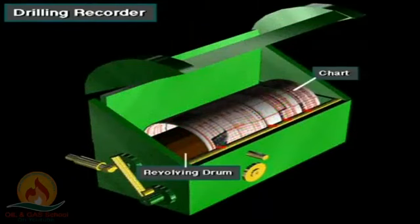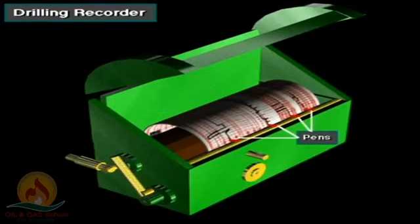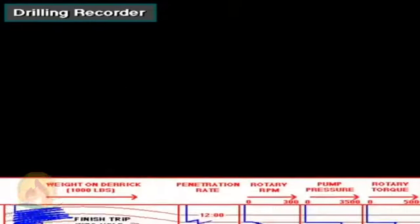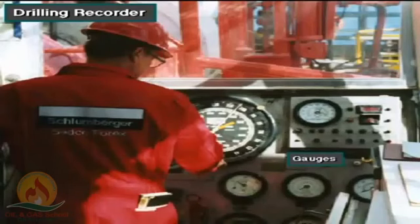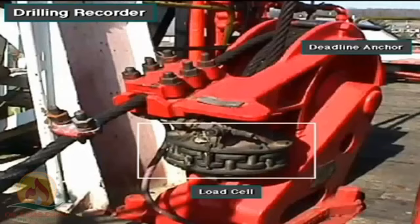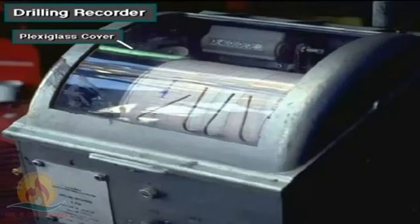The driller puts a chart onto the revolving drum. Several pins with ink in them trace records onto the chart. Drilling recorders may have from one to several pins, depending on how they're hooked up. The recorder gets signals from sensors mounted near the gauges that measure the drilling variables. For instance, a load cell on the deadline anchor senses hook load and weight on bit. Here's a photo of a drilling recorder. Note that it has a hinged plexiglass cover that drillers can raise to change the chart when necessary.